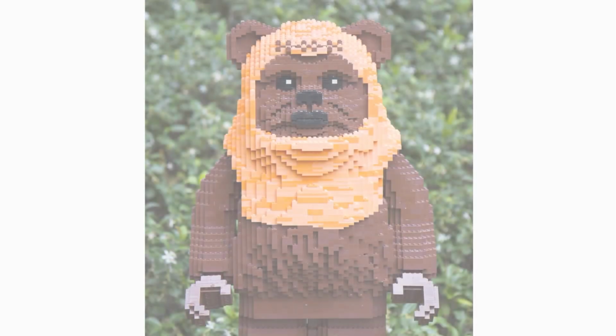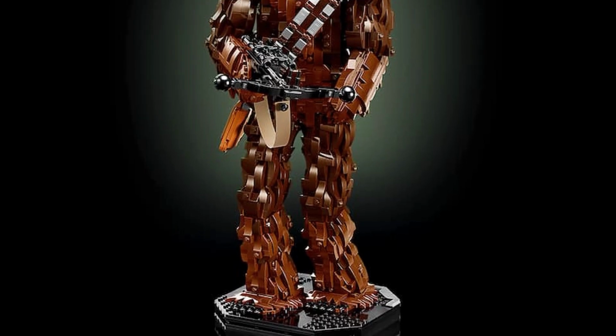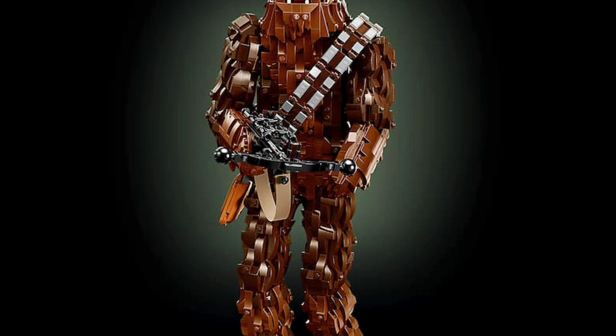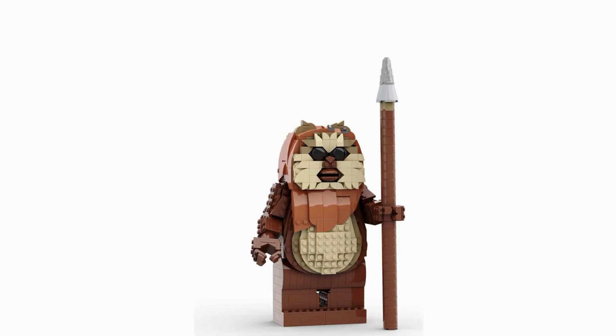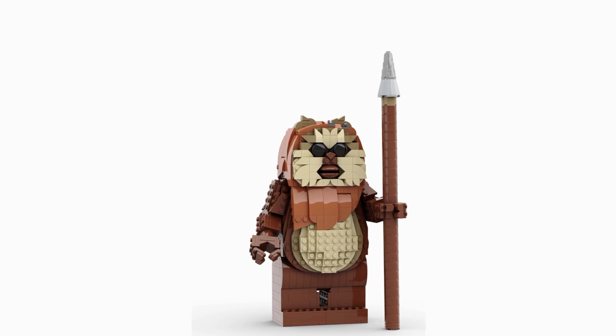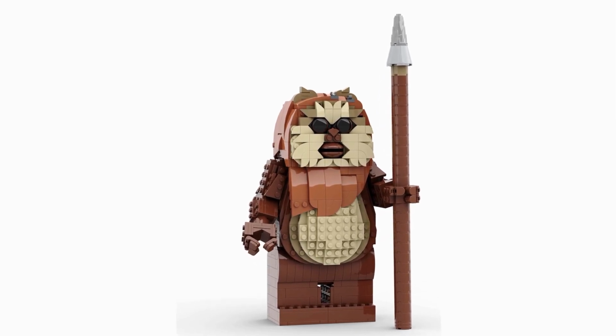Next up, we have the 75430 $90 buildable Ewok. While some people might not be a fan of this, I absolutely love this idea. I really like the buildable characters, and even though Chewbacca wasn't thought of as fondly by a lot of people, I actually liked him. So that said, I think the Ewok will be obviously somewhat similar, given that they look a lot like Wookiees, but just way smaller.